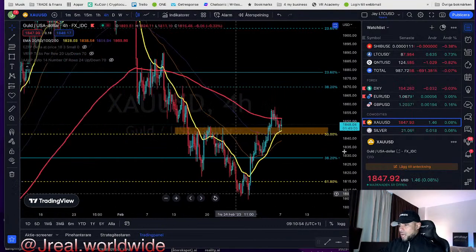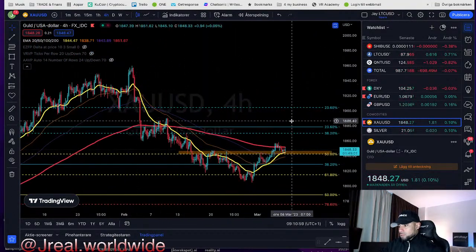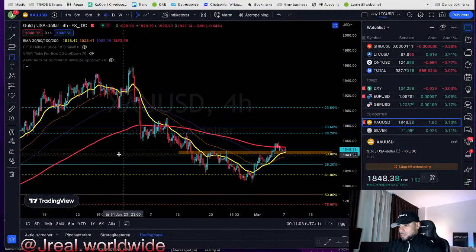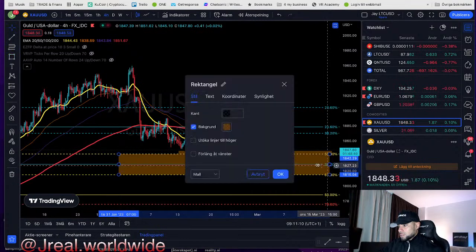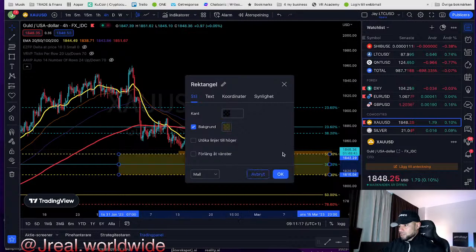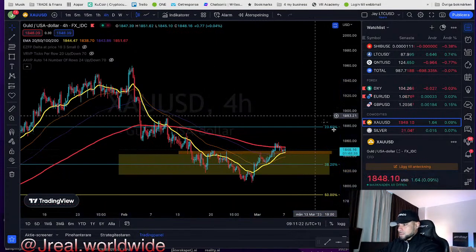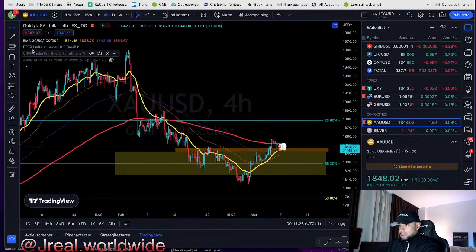Now the question is, why would it want to break out up? Let's do it like this. Let's mark out this zone so we know where the sweet spot is. We don't want to have too many lines on the chart because it can easily become confusing.